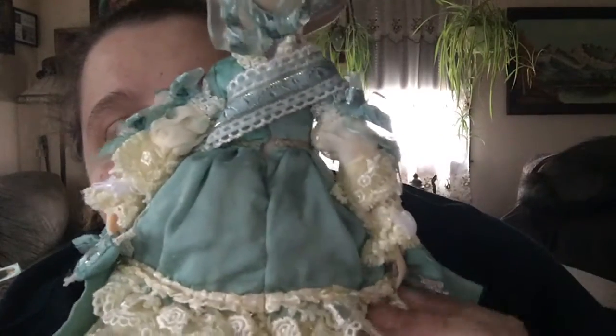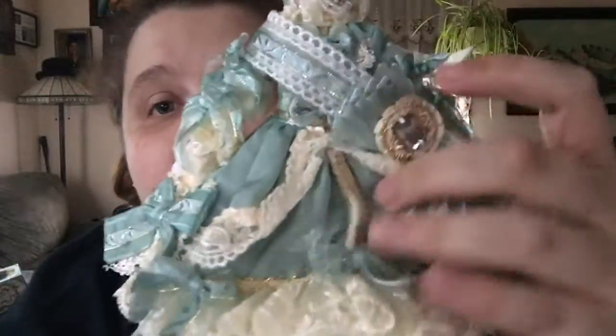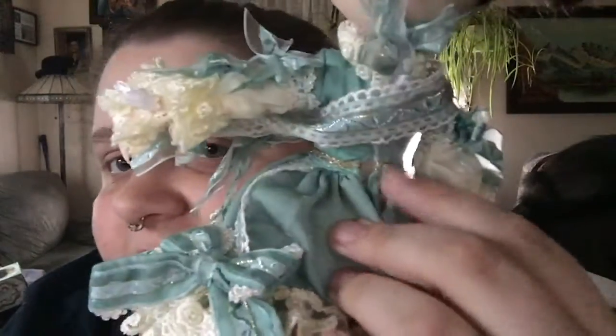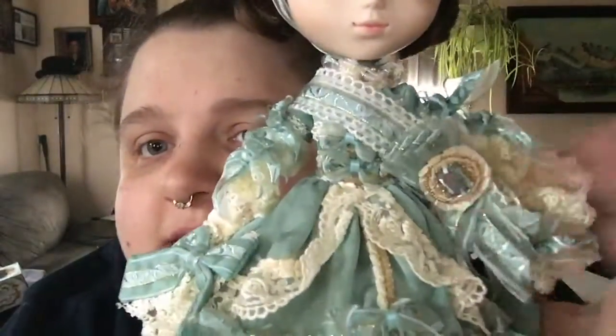You can see the bottom of her dress. It's this very thin material. I think it might be chiffon. And then it has all this lacing at the bottom. You can see in the front here. Oh, her shoes fell off. That is a problem with this doll. She does have shoes that are too big for her feet. You can see this trim here, this gold trim in the center.